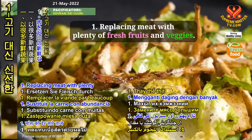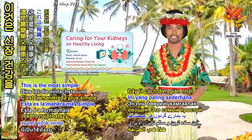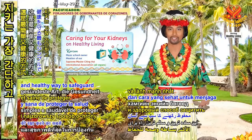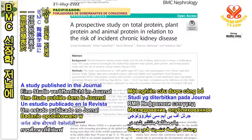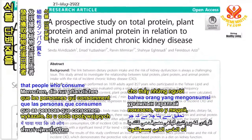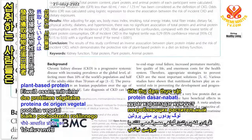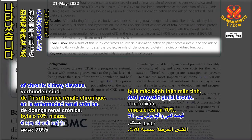1. Replacing meat with plenty of fresh fruits and veggies. This is the most simple and healthy way to safeguard the health of our kidneys. A study published in the Journal of BMC Nephrology found that people who consume plant-based protein were associated with a 70% decreased incidence of chronic kidney disease.